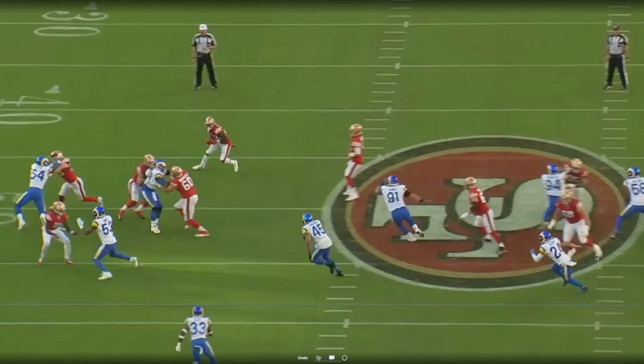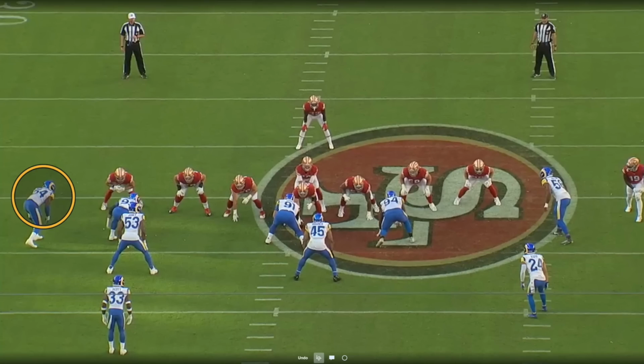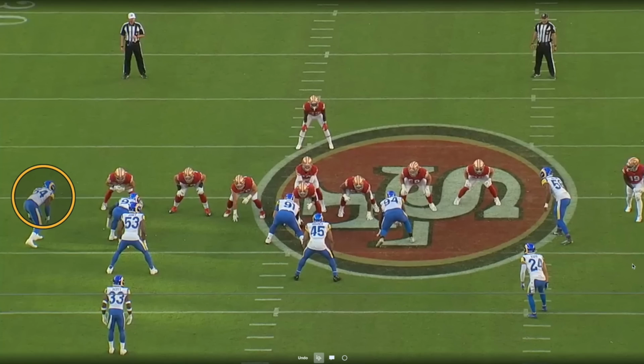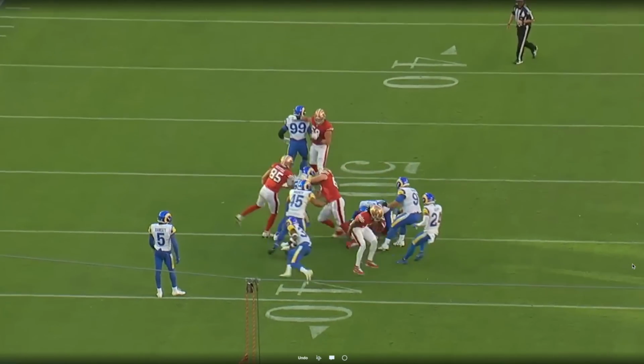Some textbook stuff from him against the run. I mean, he's going to be such an asset on early downs, let alone the pass rush downs that we're going to get to. I mean, he can do this type of stuff versus some of the best tight ends and tackles in the league.